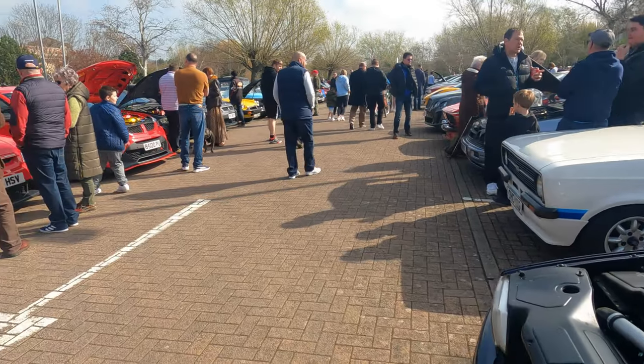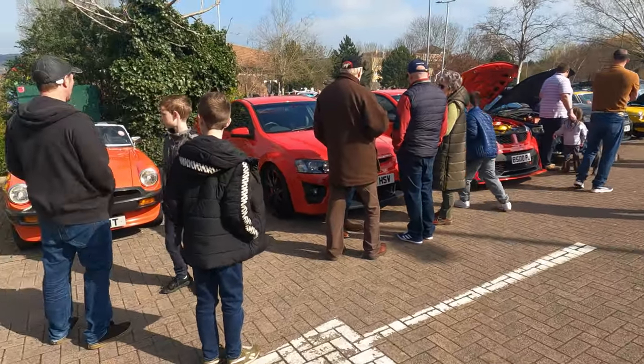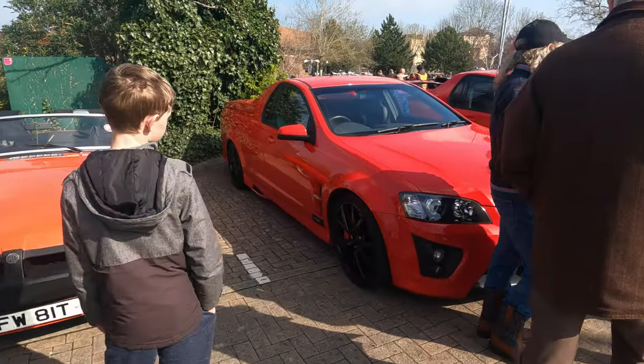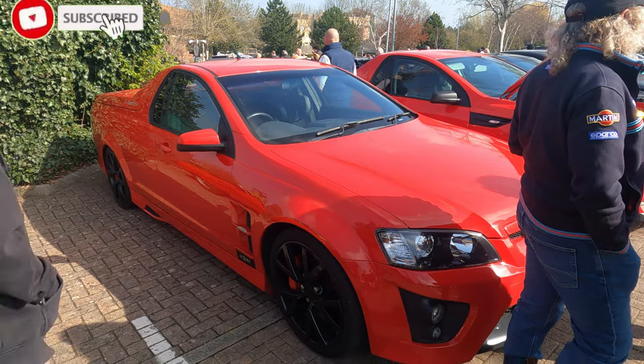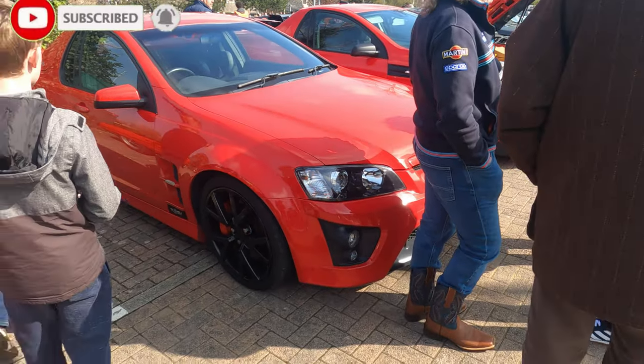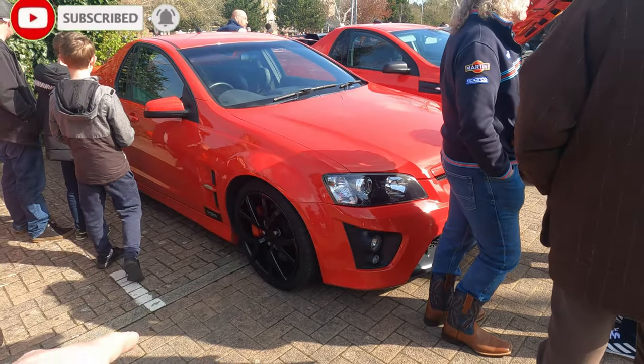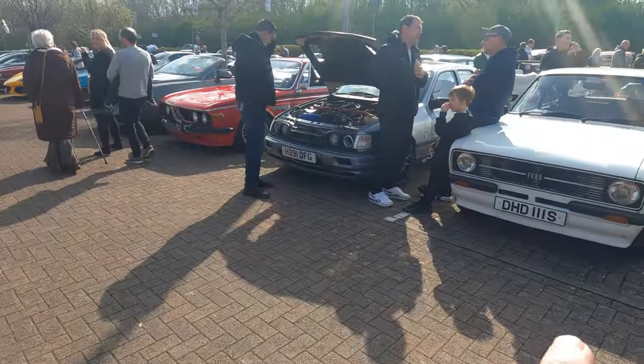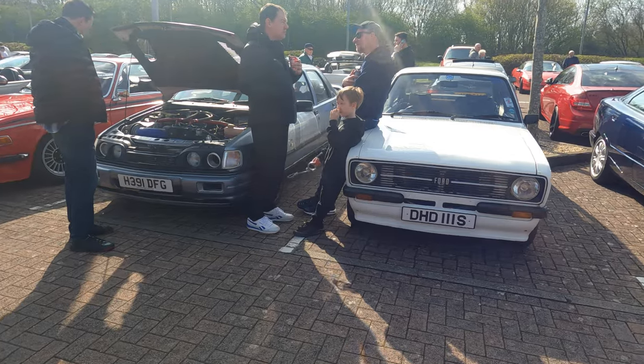See, a Maloo. That's not something you see very often. Australian ute. They're like an Australian type thing. Yeah, exactly. So the four-door version of this is what I said would be a sensible car. Oh, right. That came past as well at McDonald's.